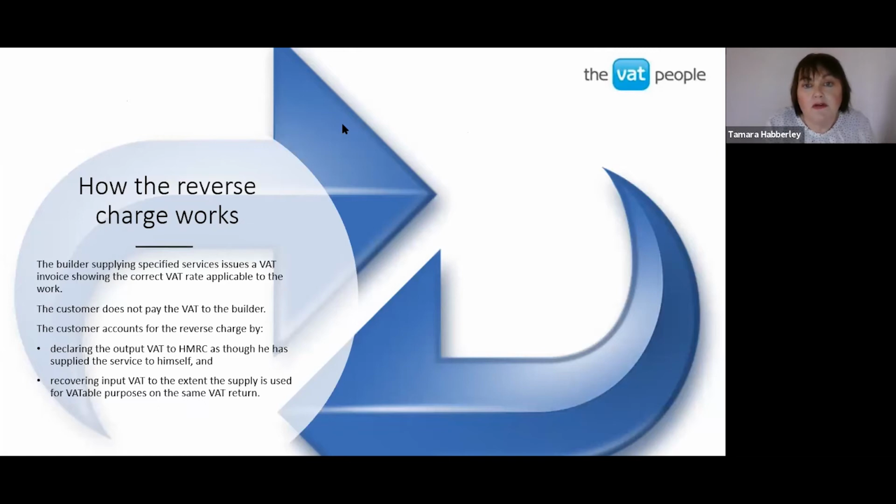So how the reverse charge works is a relatively simple mechanism, once you've worked out the complex bit: does it apply or doesn't it apply? Because that's really the important bit. If you're supplying what HMRC term specified services, i.e. reverse charge services, you'll still issue a VAT invoice, or if you're contracting with a builder, they should still issue a VAT invoice to you, and it will show the correct VAT rate applicable to the work, but it will not show the total amount, including VAT, as being payable.